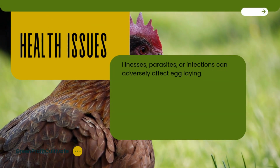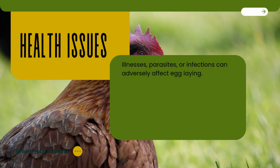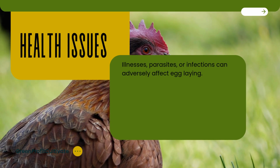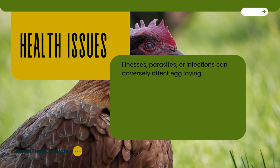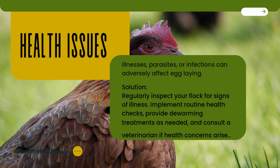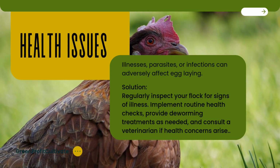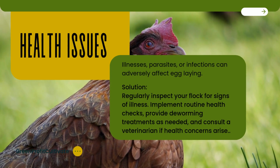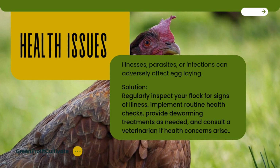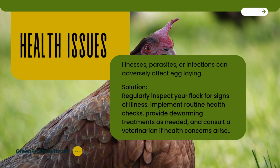Illnesses, parasites, or infections can adversely affect egg laying. Symptoms may include lethargy, abnormal droppings, or physical abnormalities. Solution: regularly inspect your flock for signs of illness. Implement routine health checks, provide deworming treatments as needed, and consult a veterinarian if health concerns arise.